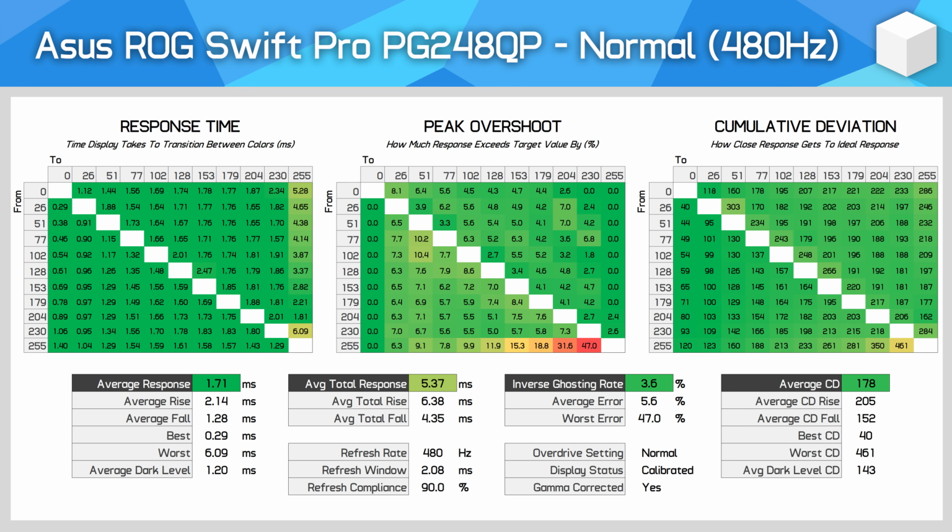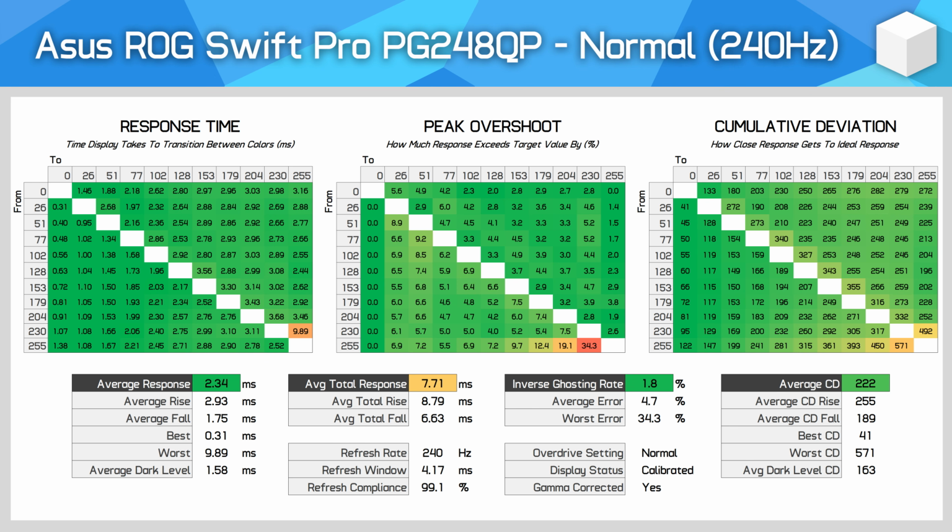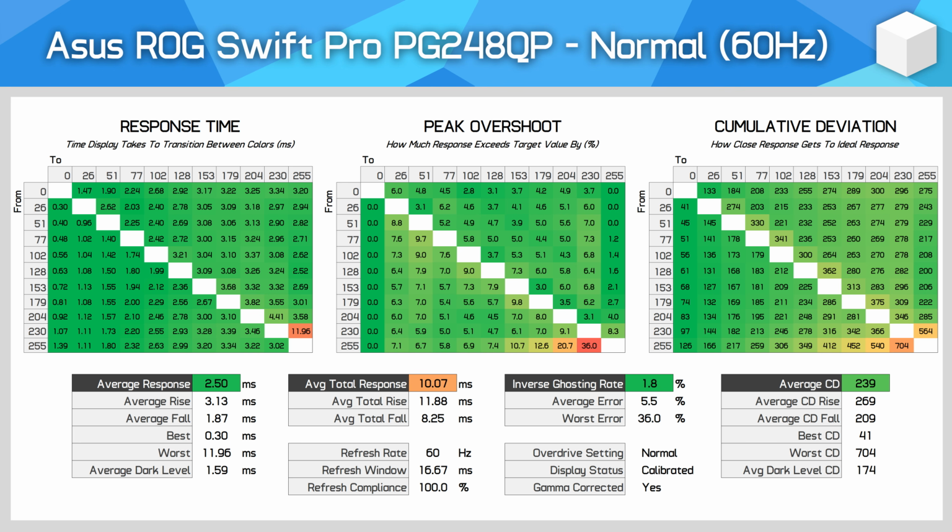What's great to see is that the normal mode, which I believe is ideal for 540Hz gaming, is also excellent across the entire refresh rate range thanks to variable overdrive. There's really no refresh rate where this display performs poorly. At 360Hz it comes in at 1.9 milliseconds, 240Hz 2.3 milliseconds, 144Hz 2.5 milliseconds, and 60Hz 2.5 milliseconds as well, with basically no overshoot at any point.